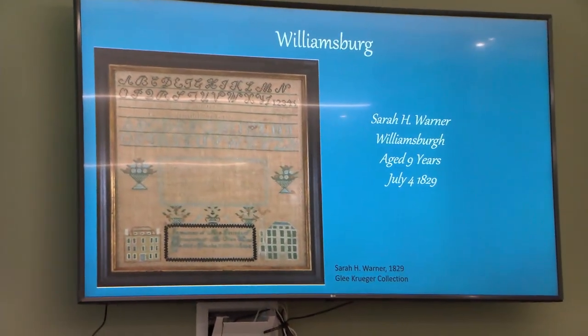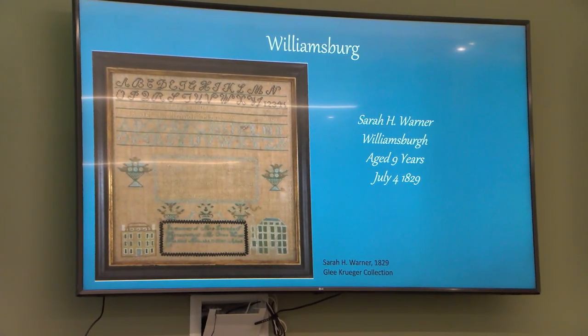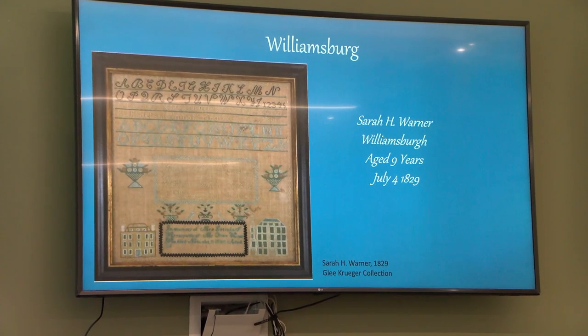Now we go to the other side of the Connecticut River, and on the north, Williamsburg. This is the only sampler I know of from that area, and it was stitched by Sarah H. Warner in 1829. Warner obviously is a big name in this community as well. She was actually born in New York in 1820, and then the family moved to Williamsburg, where she clearly stitched her sampler, because she tells us she did, and later married John Clark Reed in 1851. Remember I told you there are lots of baskets with fruit on samplers, and you can see a bunch of them here. She really liked that.